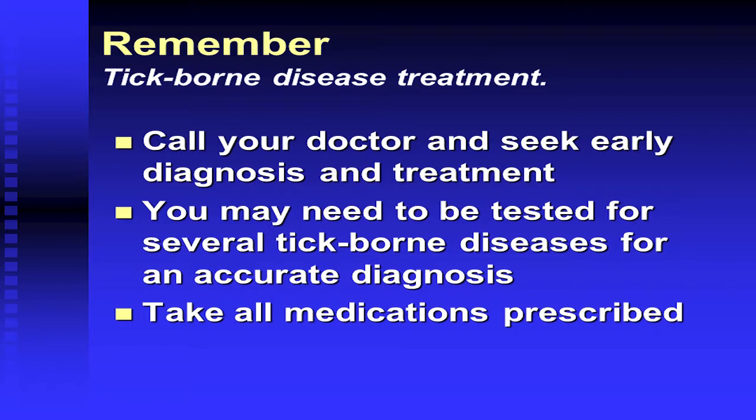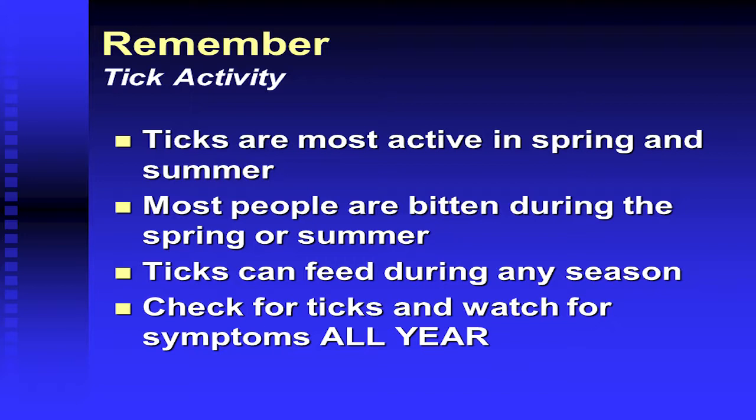Your doctor may test you for several of the tick-borne diseases to make an accurate diagnosis and to take medication. Ticks are most active in the spring and summer, as we know. But I've had cases of Lyme disease in December. Ticks can stain clothing, and it happens. It's an all year round thing, but mostly starting now through the summer.